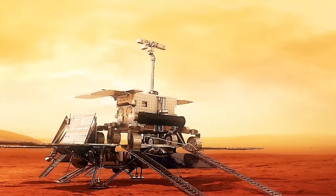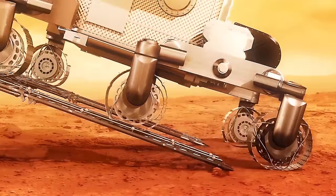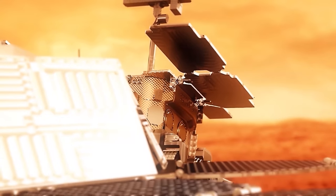ExoMars will fill a double role when its partner rover is dispatched to Mars in the coming months in the search for life on the dusty planet.